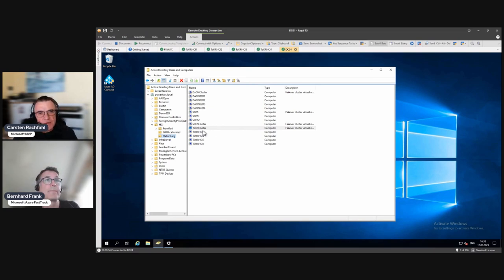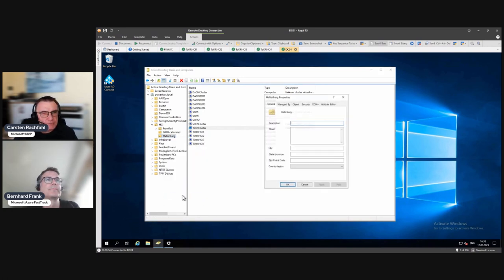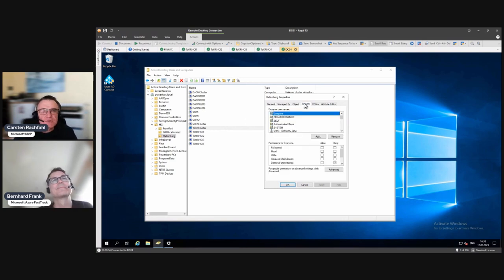Here's our cluster account, and here are our nodes. And this account has to have the right in this OU where it lives to create objects, sub accounts, sub objects. So we go to the OU. It's called Hallenberg. I have an OU Hallenberg and Frankfurt, and I have another one, GPU accelerated. Maybe in an extended part of this video series we can talk about that. Some spoilers here. So I go to security.